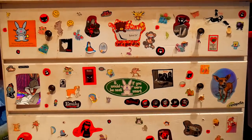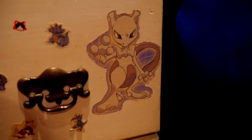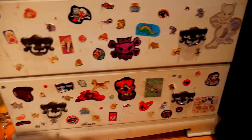And you wanna know what my favorite sticker is? Mewtwo! I got this really huge Mewtwo sticker back when the first movie came out and when it was still in season 1 or season 2 of Pokemon before the Orange Islands. Oh, it was just so much fun.